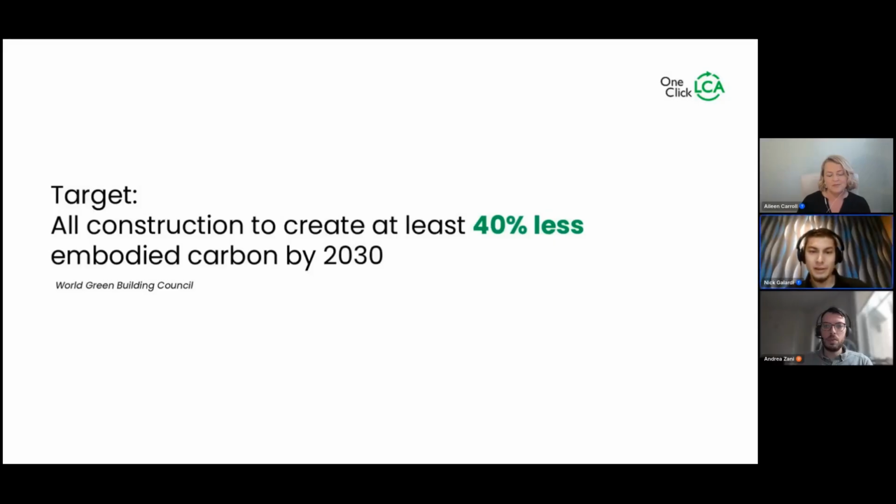So right now, the construction sector creates embodied carbon, and the target is to reduce it by at least 40% by 2030. That is the target set by the World Green Building Council.